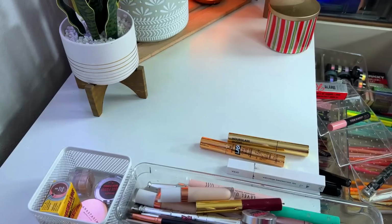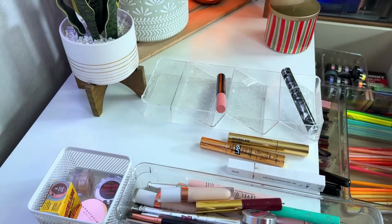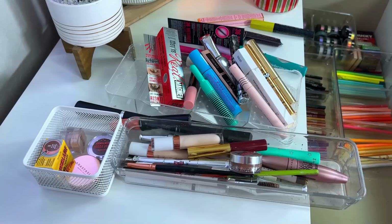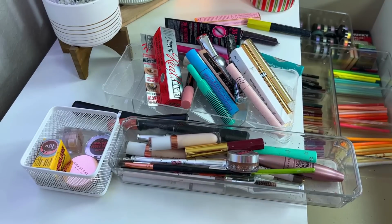Well, I went to lift this up and, well, I just dropped all my mascaras. God, I need a break from life. Okay, so here are my brows and my mascara. We're going to go through everything. I'm going to show you guys what I'm going to keep and what I'm not going to keep.